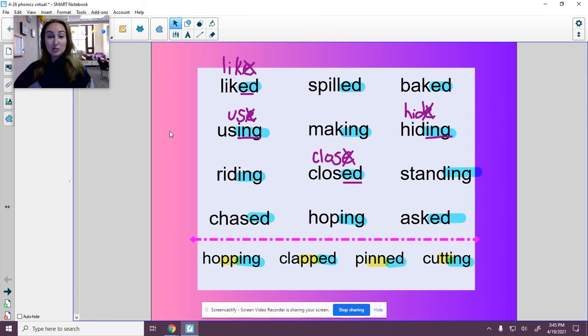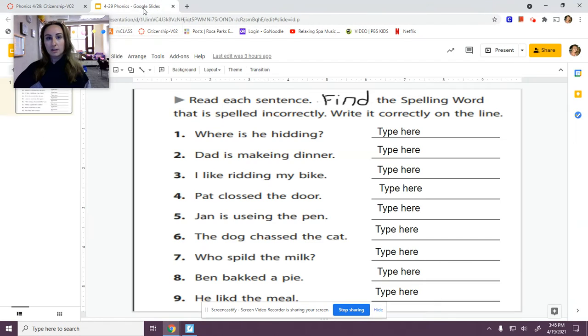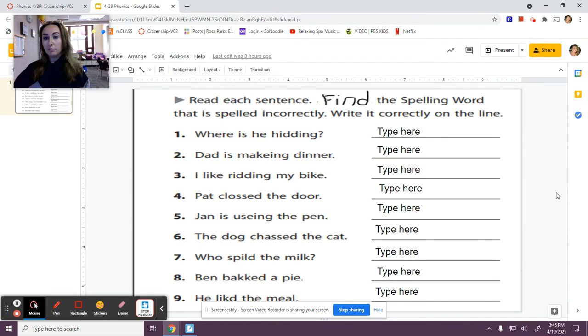So your sort on Tuesday was just a sort based off of the ending, ing or ed. Today we have a Google slide assignment, but you guys are going to be picking out the incorrectly spelled word. So in every sentence, there is one word that's spelled incorrectly, and that one word is a spelling word. So originally, like what we're doing with some friends at school, is we're circling that misspelled word. To make it easier, Mrs. Thomason took that part out. That's why you see the word find, and it looks really silly.